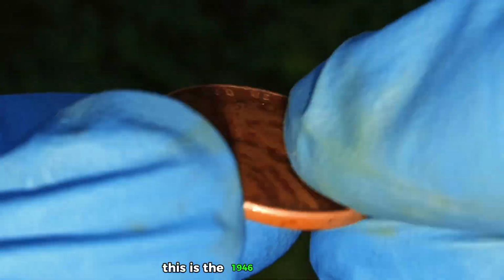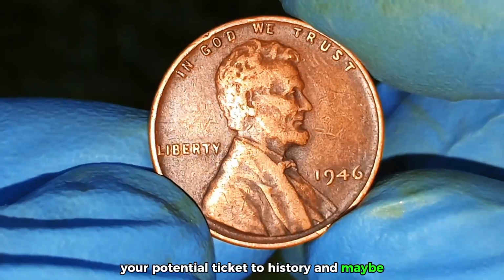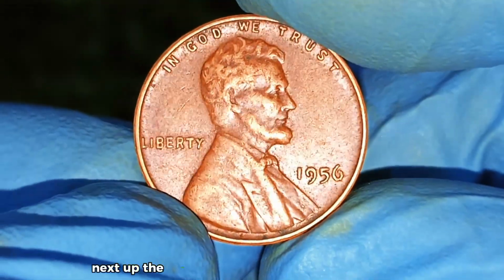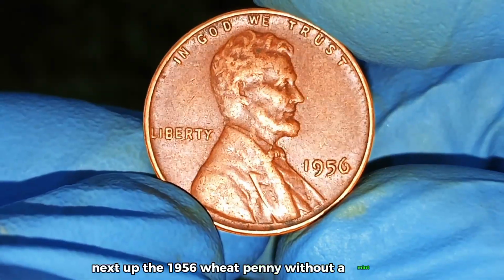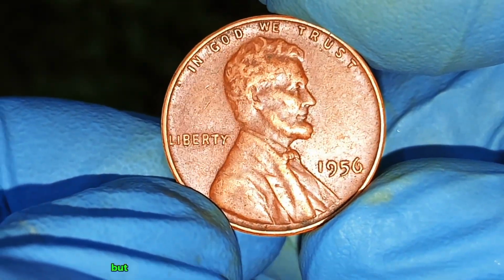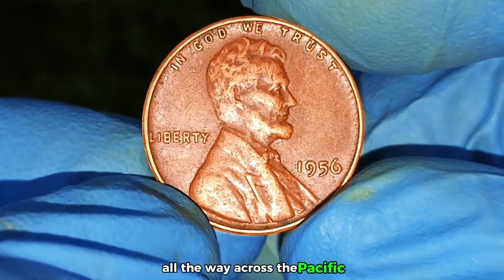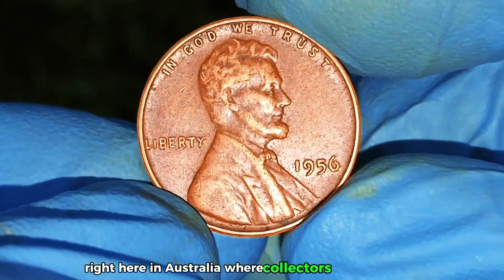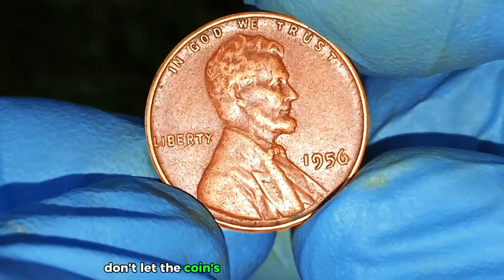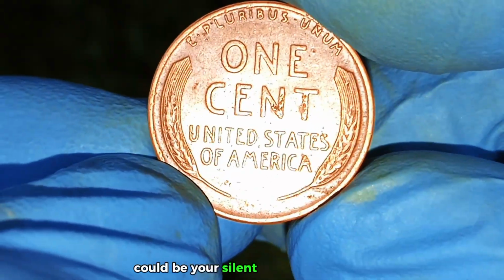This is the 1946 wheat penny, your potential ticket to history, and maybe, just maybe, your millionaire moment. Next up, the 1956 wheat penny without a mint mark, in very fine condition. It may be American by origin, but its value and mystery have stirred interest all the way across the Pacific, right here in Australia, where collectors are waking up to the global potential of this tiny cent. Don't let the coin's modest appearance fool you, because this little piece of copper could be your silent millionaire maker.